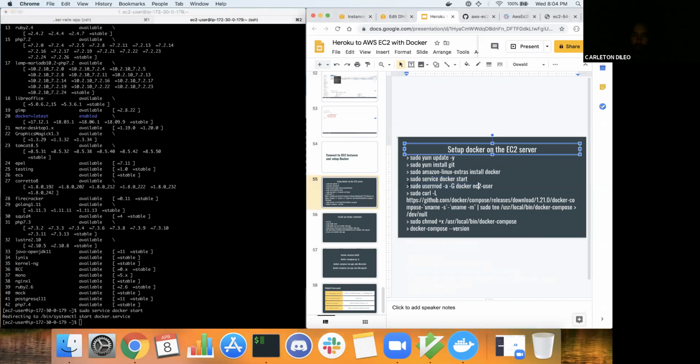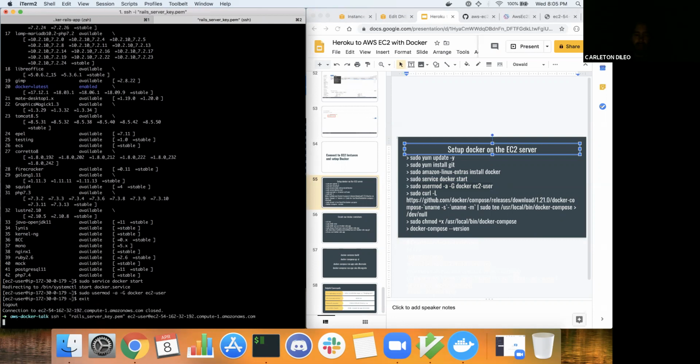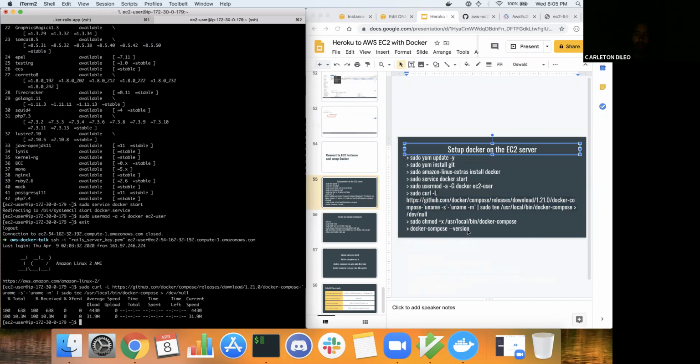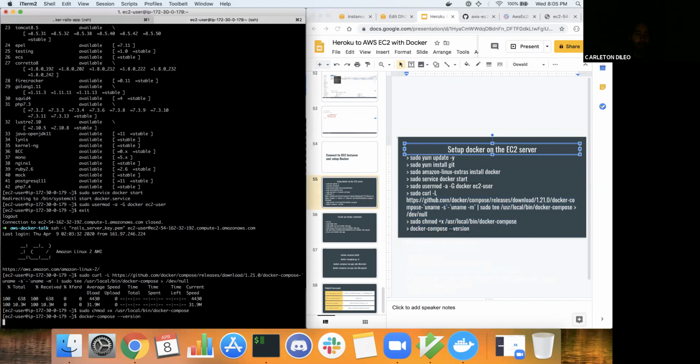We're going to change user mode to allow us to run Docker commands using the EC2 user. Now, you either have to log out or rehash the command. I'm going to log out for now to essentially make this change so I can run all the Docker commands. And we are going to now get Docker Compose because it's separate from Docker. And I'm going to change it so we can actually run the docker-compose command. And I'm going to execute docker-compose to see the version.